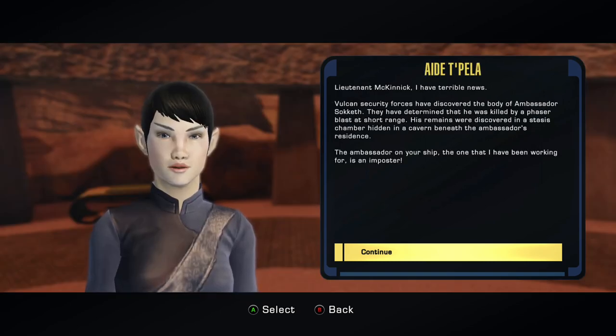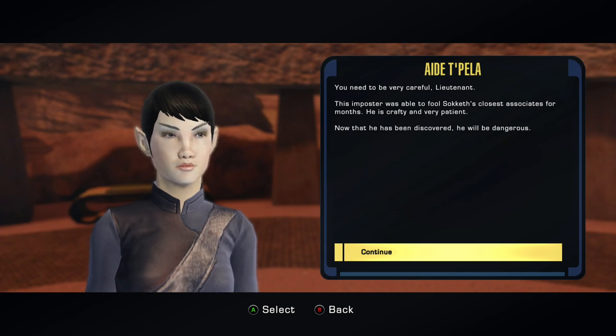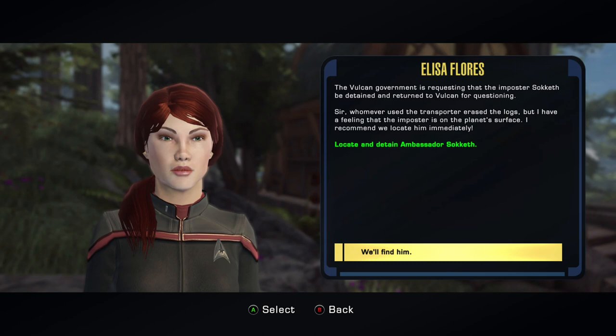I have terrible news. Vulcan security forces have discovered the body of Ambassador Soketh. They have determined that he was killed by a phaser blast at short range. His remains were discovered in a stasis chamber hidden in a cavern beneath the Ambassador's residence. The Ambassador on your ship, the one that I have been working for, is an imposter. You need to be very careful. This imposter was able to fool Soketh's closest associates for months. He is crafty and very patient. Now that he has been discovered, he will be dangerous. We'll find him.